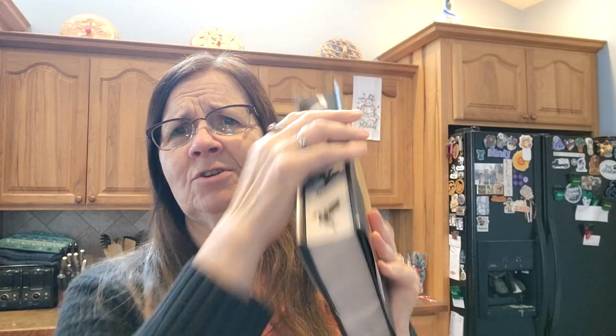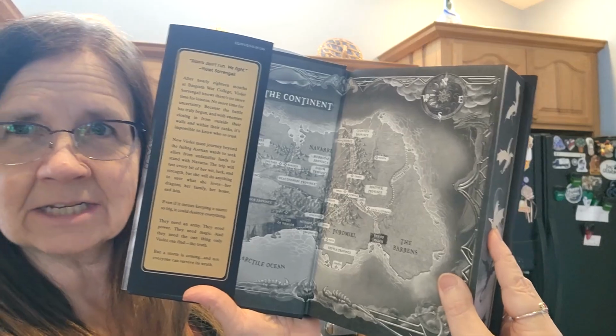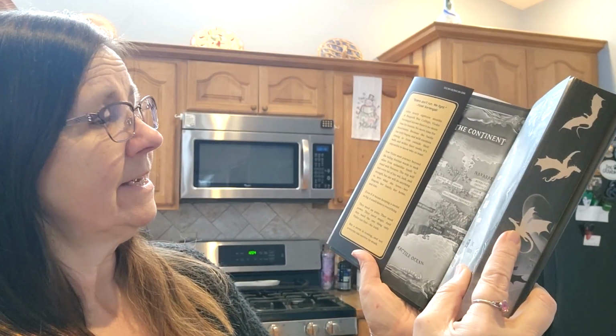So you can get Onyx Storm with some painted edges here, but it's not the same as these painted edges, okay? They're special for Target. Look at this, it's black, silver, dragons, okay? And the other thing that is special about this version of Onyx Storm is they have the map inside. The map of the land, okay? So you can only get this at Target.